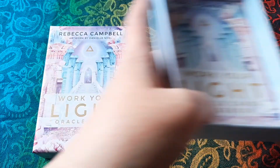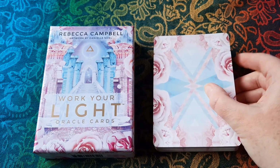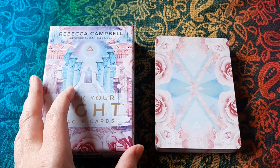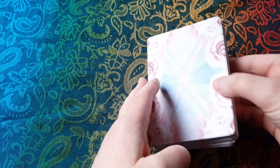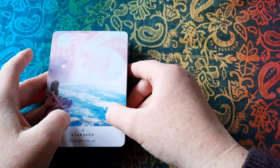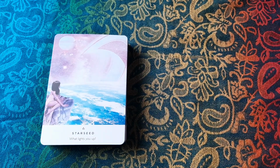This is a deck that I have had very effective readings with, but yet somehow I'm still a bit ambivalent about, and I don't really understand. I don't really know clearly why, to be honest. As you can see, it's very, very pretty, and the colours are very feminine, and the depictions within the deck are quite feminine as well in terms of the subject matter.